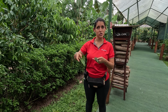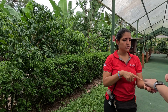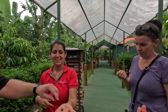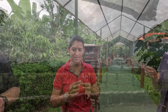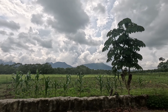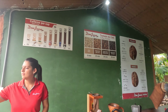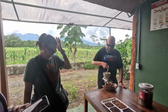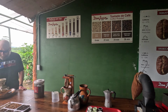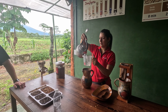The next part of the tour was all about coffee. We learned about the different types of coffee plants and how they are grown. After roasting some of the beans, we brewed some. The roasting beans smelled amazing, and the fresh coffee was great.